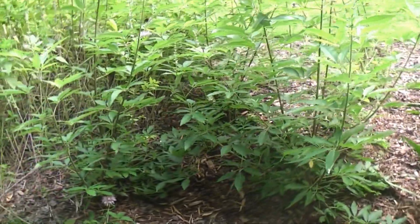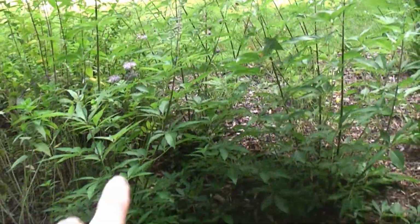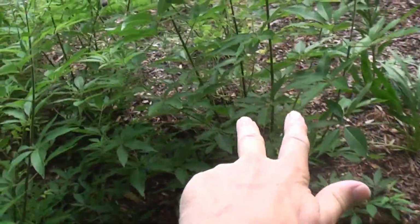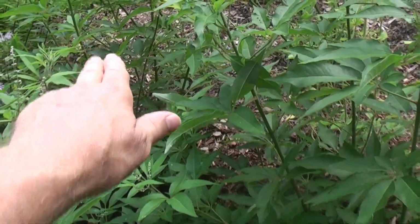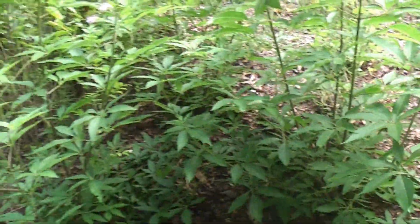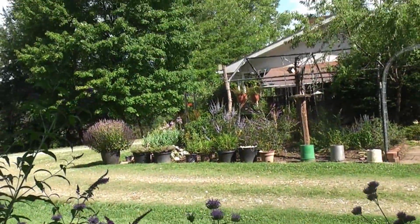Here I've got a grouping. It's kind of hard to see. Everything blends together here. I've got three Shoal Creek Vitex in here. They're kind of close together, but I'm going to leave them like that because the Shoal Creek Vitex has really panned out. Let me show you.